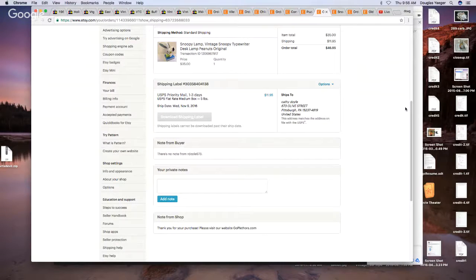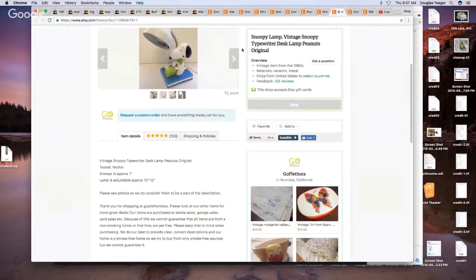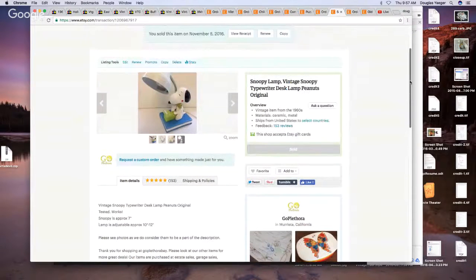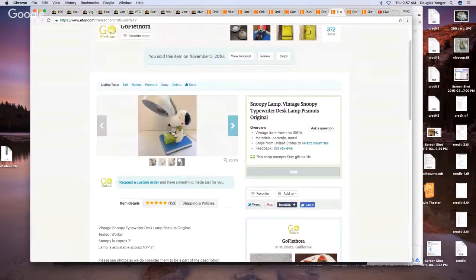So the day we went out and I got the Ford jacket, Doug picked up this Snoopy lamp, and he thought it was going to be the winning piece that day. He paid $5 for it. I sold it for $35. Here's what it looks like, a little cutie patootie Snoopy lamp. And that's a good return on an investment right there. But I still won. I mean, did he really think he beat me?